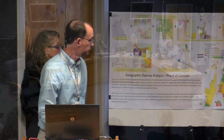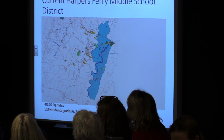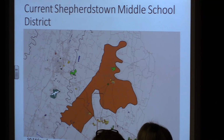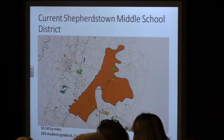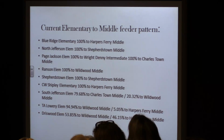Middle school. Our current middle school district. Our current Charlestown Middle, 75.38 square miles, currently has 672 students, grades 6, 7, and 8. Current Harper's Ferry Middle District, 48.7 square miles, 519 students, grades 6, 7, and 8. Current Shepherdstown Middle, 50.54 square miles, 343 students, grades 6, 7, and 8. And Wildwood Middle, 40.14 square miles, 523 students, grades 6, 7, and 8. Our elementary to middle feeder.